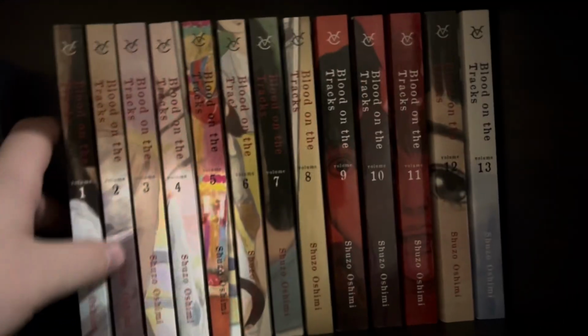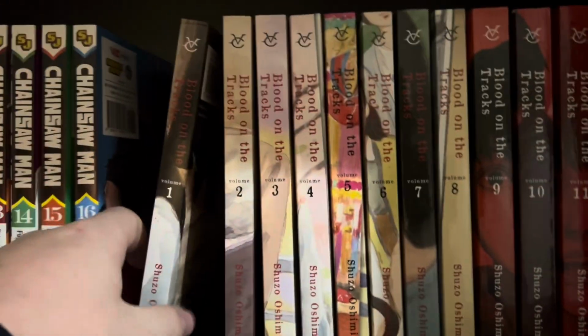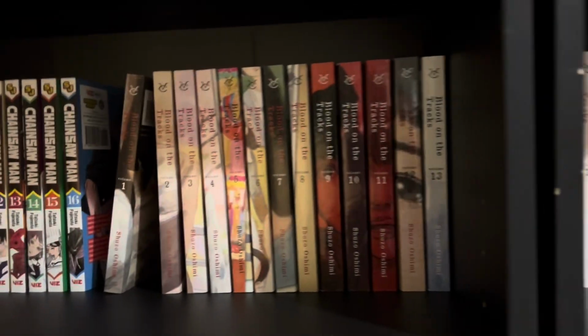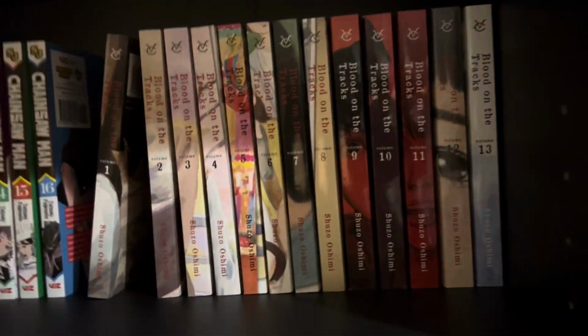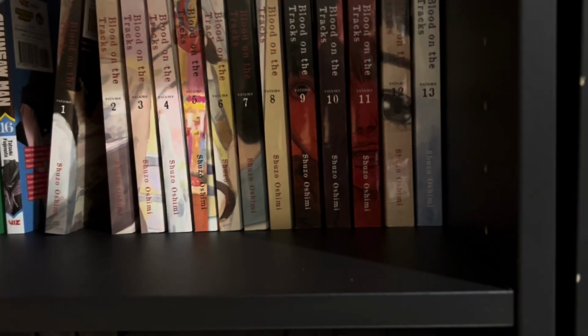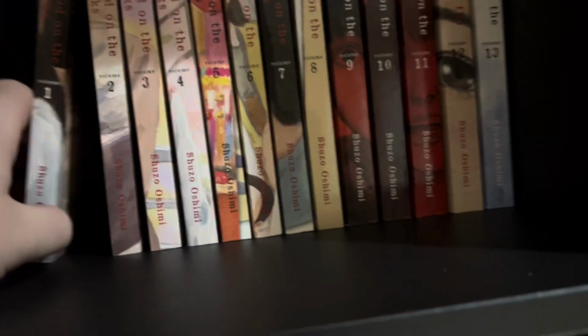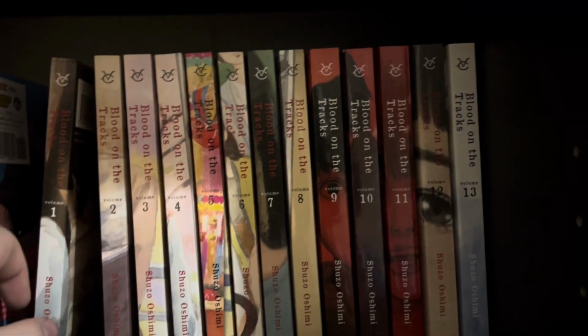Next, I got Blood on the Tracks. I don't talk about this a lot. I've only gone through 17. I don't talk about this a lot, but it is one of my favorite series of all time. Probably top 20. Actually, definitely top 20. My favorite horror manga of all time. It's the most terrifying thing I've ever read. It's even scarier when you apply some of this stuff to everyday life, and that's when it gets really scary.